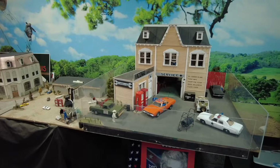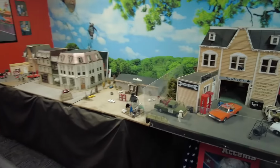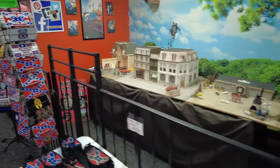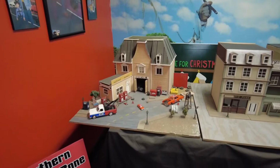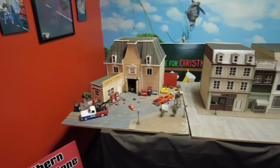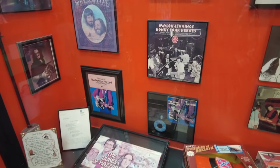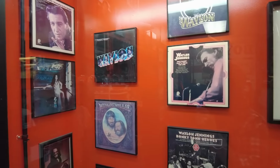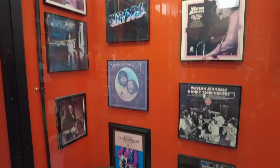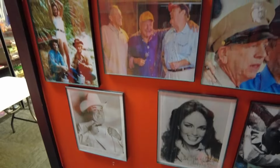Here's a little model of Hazzard Garage, Cooter's place, and down here is a replica of the town of the Dukes of Hazzard, or the county, or the city of Hazzard. Here's a little section devoted to Waylon, some of his records, some pictures of old Waylon. There's some pictures of the cast members here.